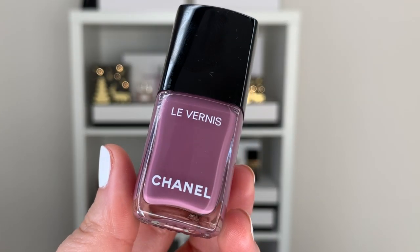I'm drinking a cappuccino. The first new item that I got is this nail polish here called Mirage. It's a beautiful purpley color. It's not too intense. I feel like Chanel doesn't have too many intense purple colors. They have some very, very dark ones, but this one here is a really pretty color and I can't wait to try it out.